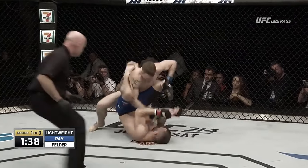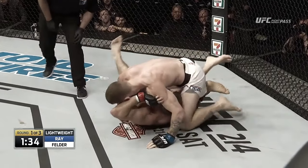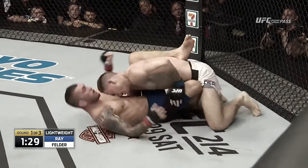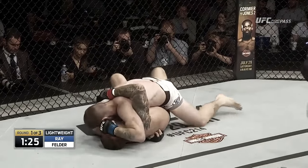Stevie Ray goes down! He's hurt! Paul Felder's pouring on the pressure! Stevie Ray struggling to recover here! And Stevie Ray has never been knocked out. That was a very solid shot from Paul Felder.